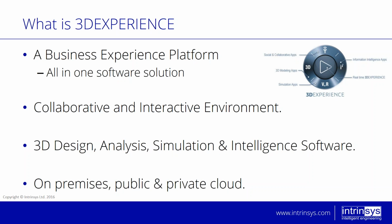So rather than having to set up VPN access to the on-premises version, so having to access the server, you can access it from anywhere around the world. All employees will have your own private cloud or public cloud. Everyone accesses that, and you can share all your information on there. The security side, again, is managed by Dassault themselves. They host the cloud.